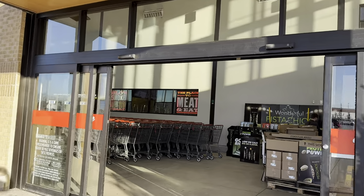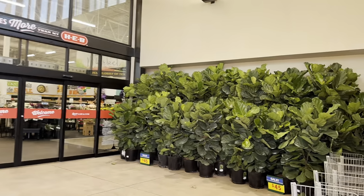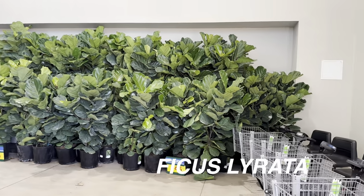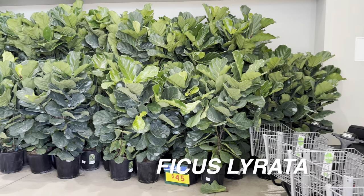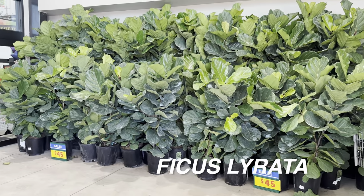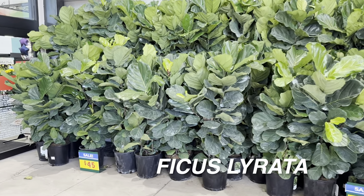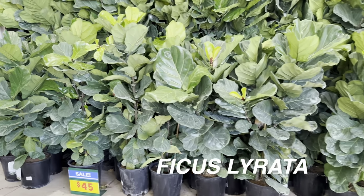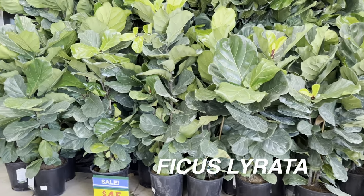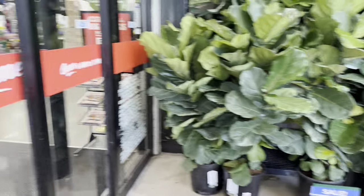I would definitely encourage any plant foldies who want a large-leaf, fully developed tree to go to HEB. $45 for a ficus lyrata right over here. Absolutely stunning. I love it so much. What's really cool about ficus lyrata is if you give it some leaf shine, it's a statement piece. And it's one that I would highly encourage anybody to get, just because look at how beautiful the leaves are. Large leaves.